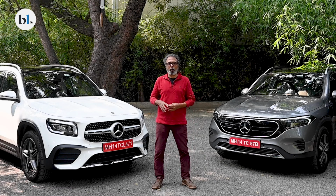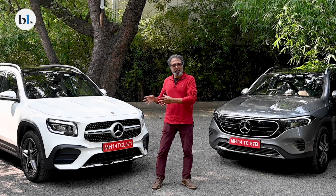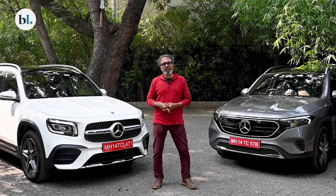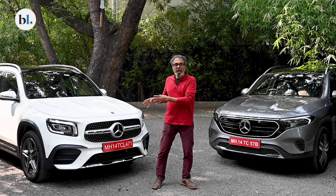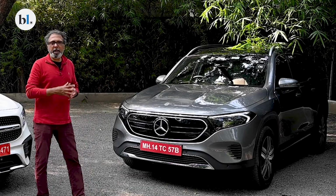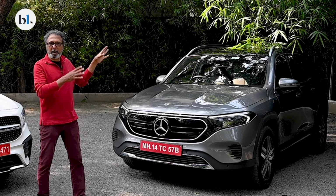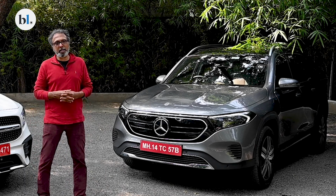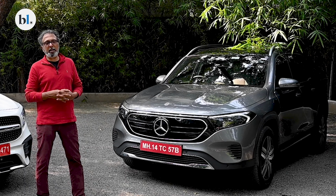Mercedes-Benz has decided to launch both the GLB and the EQB together in one shot. It was unveiled yesterday evening, and today we're here to drive both the GLB and the EQB. The EQB is longer than the GLB, but it's just about 30 mm shorter than the GLC, which is its larger sized cousin, priced at a slightly different level.